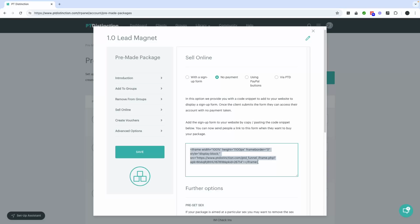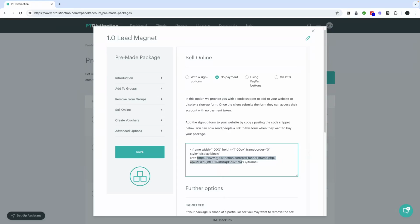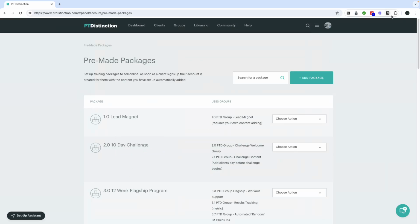So the best way to do this, even though you don't necessarily need a website in order to be a successful online personal trainer, it makes it easier. And if you have a decent website, decent sales pages, decent landing pages, then you can drop this code onto that and people can go and sign up. Now, I'm actually going to do this. I'm not going to put it onto a web page today, but I'm going to copy this link, and I'm going to open this up in an incognito tab, and hopefully you can see what I'm about to do on here.